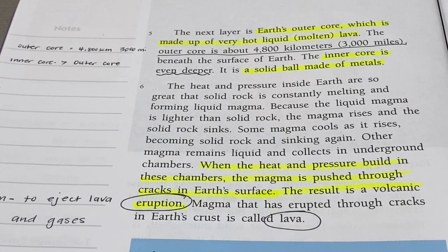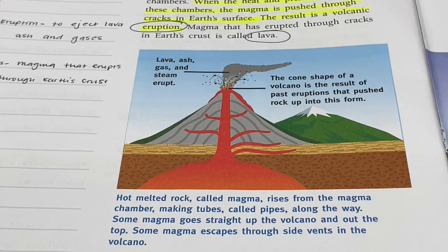Paragraph 6 tells us that when heat and pressure build in chambers in a volcano, the magma is pushed through cracks in the Earth's surface, and that is called a volcanic eruption. This picture shows us the chambers, tubes, and pipes within a volcano. Magma rises up. Some magma goes out of the top, which helps form a cone on the top, and some of the magma escapes through the side vents.